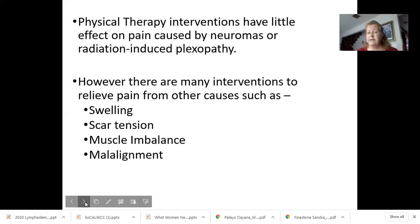Physical therapy interventions have little effect on pain that's caused by neuromas or radiation-induced plexopathy. That would be if you've got a tumor that's resting on a nerve, or you've got radiation that has actually fried the nerves, so to speak, and it's causing pain. There's not a lot we can do exactly to get rid of that pain, but we can deal with the tissues around it.